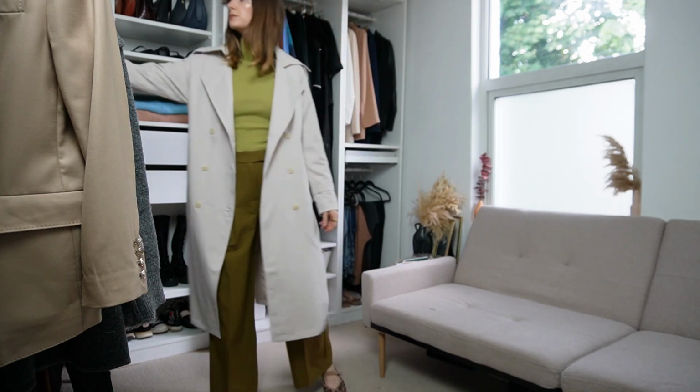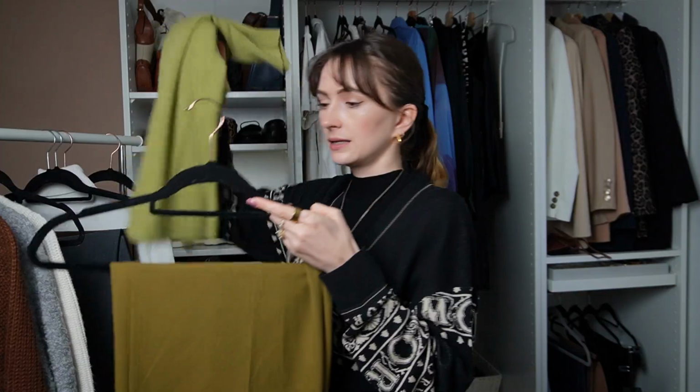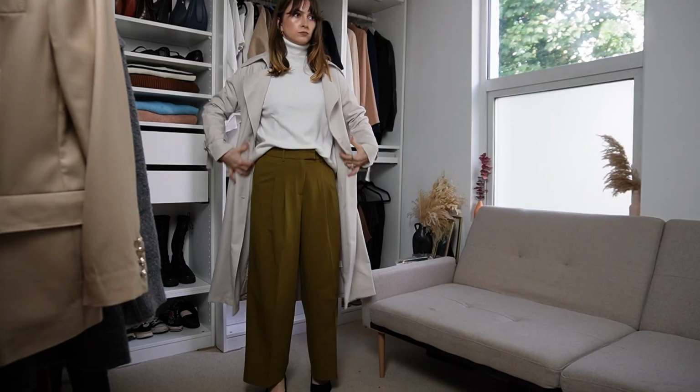It may look green here, and then when I pop this green jumper next to it, all of a sudden they look a lot more mustard. But together, this combo is just my favorite. This is the outfit I wore the other day, and I absolutely adored it.